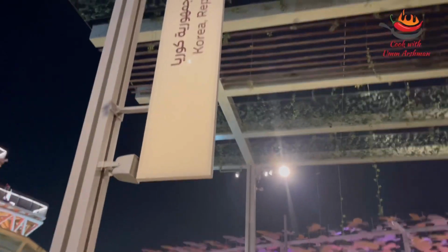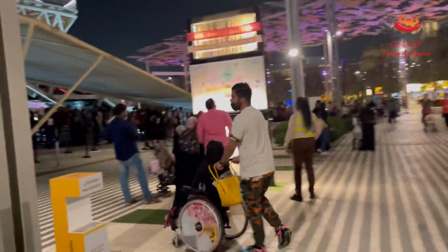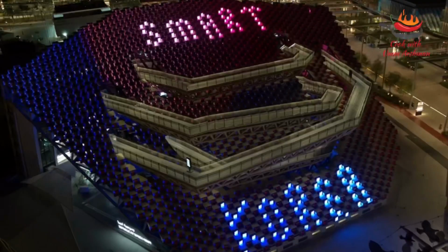The Republic of Korea Pavilion is located within the Mobility District at Expo 2020, shaped somewhat like a triangular fort with spinning cubes decorating its slanted walls.